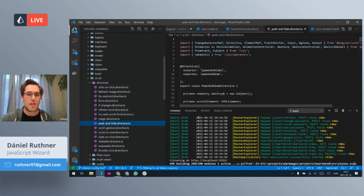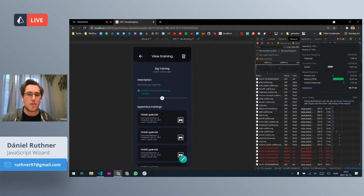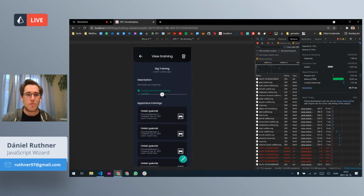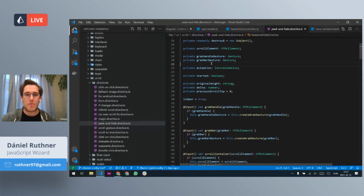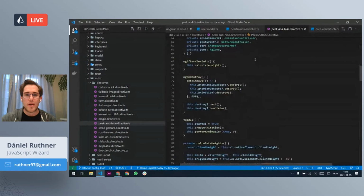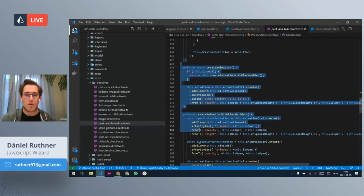For example, this is this peek and hide directive, which you saw here. It's actually responsible for this animation logic. And it has a couple of different gesture listeners, which are provided by Ionic. And then it builds the animation based on the gesture and whether it was visible or closed, so it was a close or open animation.